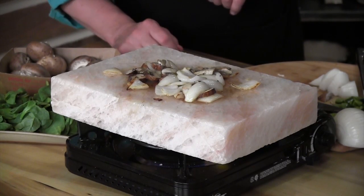The salt block can be used anywhere. You can put an open campfire, just a little grate in there to get it off the coals, and so you can use it in a campfire, any grill, gas, charcoal, electric, your stovetop, your oven, anywhere you can get this guy up to 400 degrees.